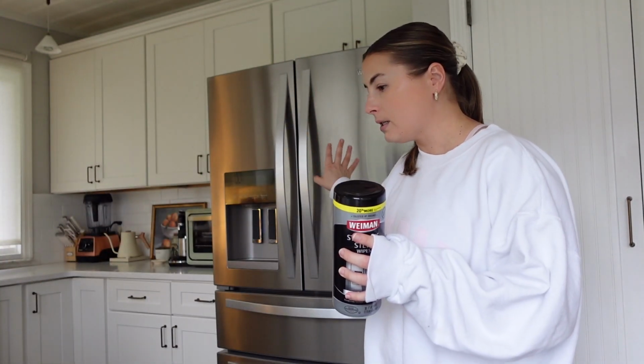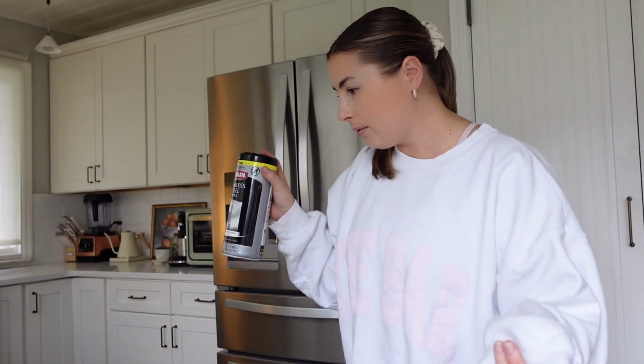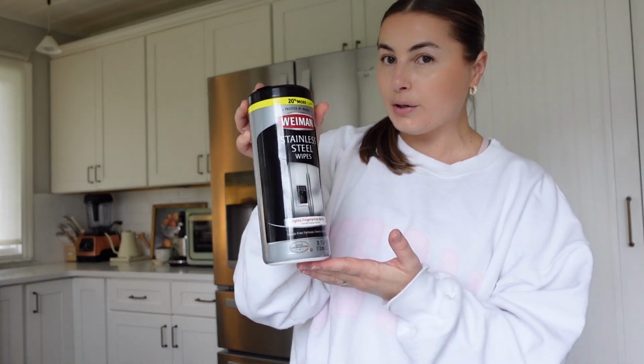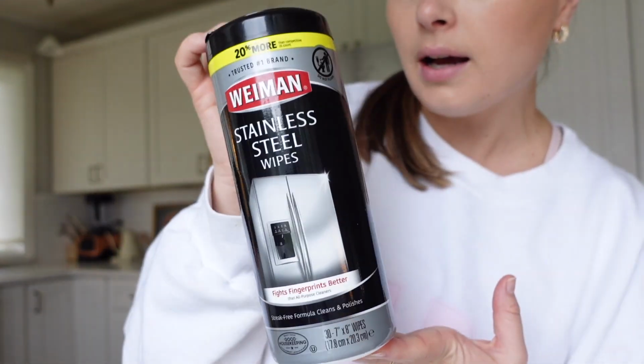I usually will do all the stainless steel appliances, the fridge, the dishwasher, the oven. I'll usually wipe those down, but they were looking totally fine today. I don't know, maybe Josh wiped them down recently or something, but these are the wipes that I'll use whenever I do need to wipe down the stainless steel stuff, and I feel like they're really, really good. I really like them and they smell nice. So this is the brand. I got it at Target.